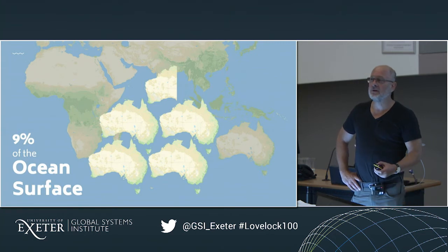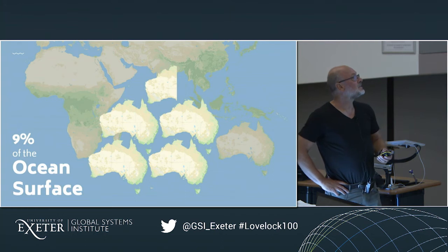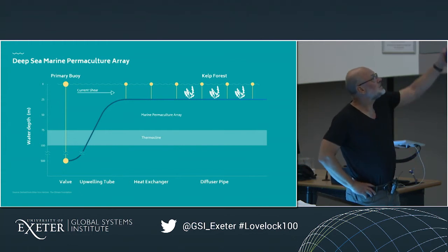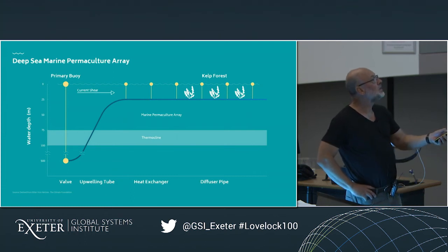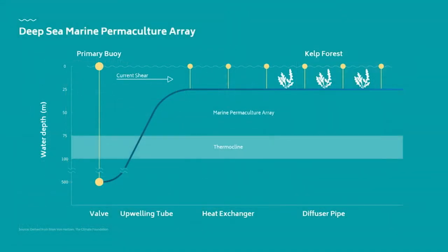We have a prototype that's being built at the moment, and that prototype illustrates some of the characteristics of seaweed farming in the mid-ocean. So this is an illustration, a diagram of the thing. You see the seaweed here. It's growing on a rack, submerged 25 metres into the ocean. Very clear in the mid-ocean. It's a biological desert, but you don't want ships bumping into it.